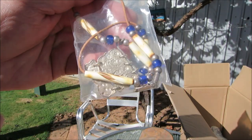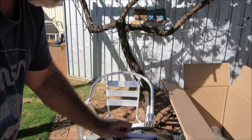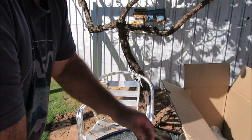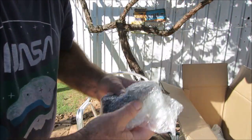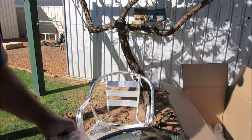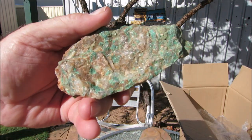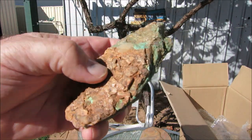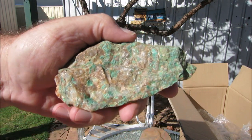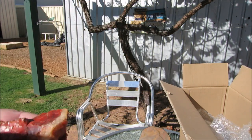And that metal on there, to me, looks like silver. Okay. Right, what else have we got here? We've got a heap of rocks. He's put in some rocks for me to cut up and polish and give away to you guys. Okay, there's a nice piece of malachite. Malachite in quartz. Now, I can slice this and I can polish it up. That's probably what I'll do. And once I've done that, then I'll show them when they're finished and I'll give them away to you guys.